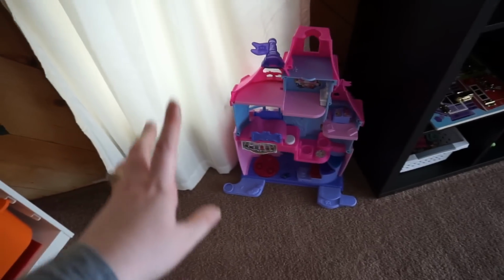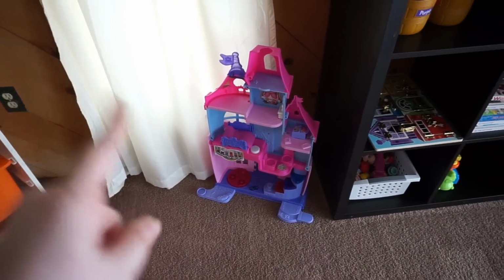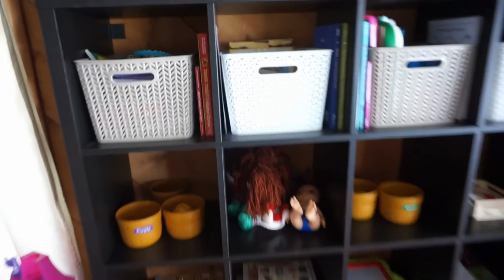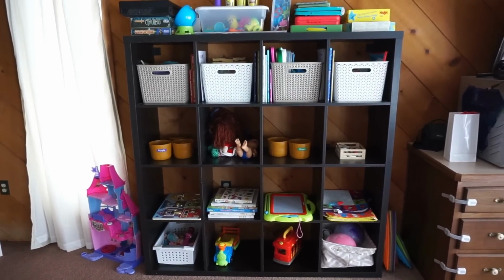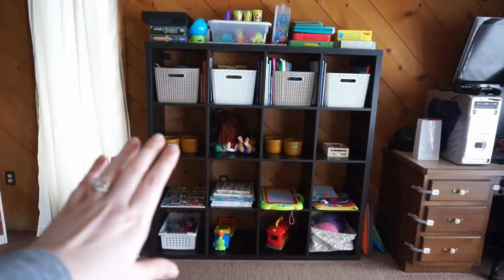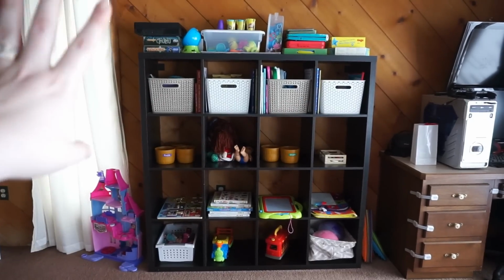And then over here is the Disney Princess Castle from Fisher-Price they got for Christmas. That typically doesn't stay here. It's somewhere in the room, but that's where I like to put it. And then this big cubicle is something that I wanted because I was doing a lot of educational activities with Sophie and I needed a place to put all the stuff that I was accumulating. So I wanted some toy storage that they could have and it would be open for their toys, but also I could put stuff away.